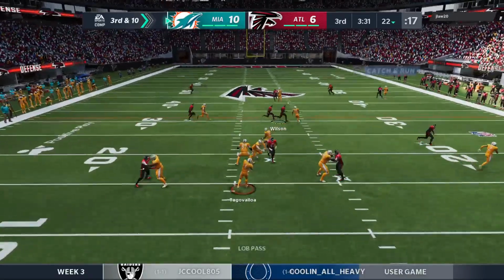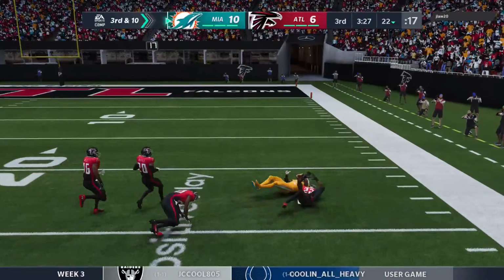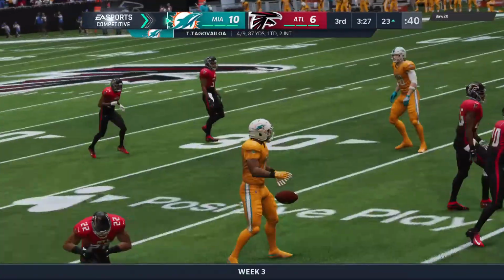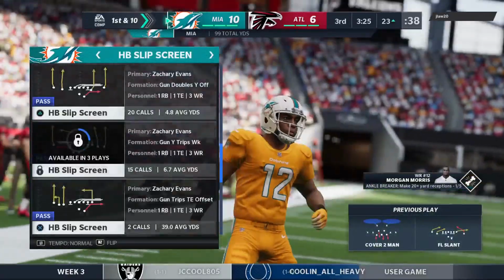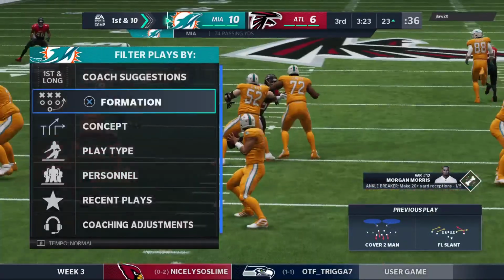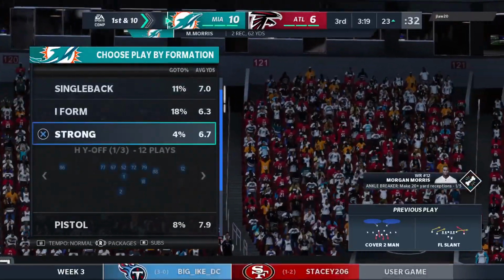Throwing is Tagovailoa on 3rd down here. He's going to float this one deep. That's caught at the 25. And he is going to have the Dolphins 1st down as they're able to get the 3rd down conversion. It's a big play here for the Dolphins on 3rd. 55 yards.